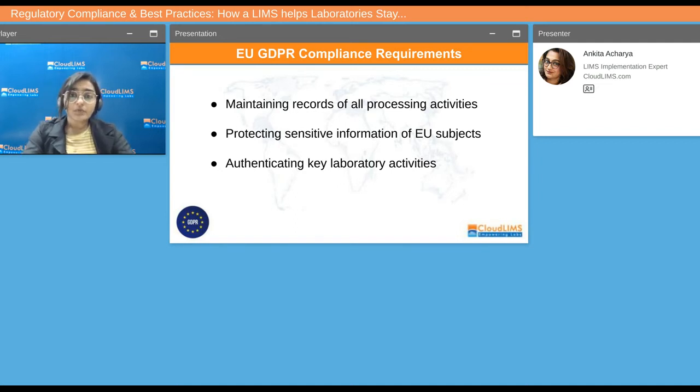So a LIMS allows you to de-identify or desensitize data that you enter. So in case you have patient information that you need to de-identify or anonymize, a LIMS allows you to do that and restrict information access from any user unless they authenticate that they have authority to access the data, and also they'll have to authenticate a reason as to why they need to access the data.